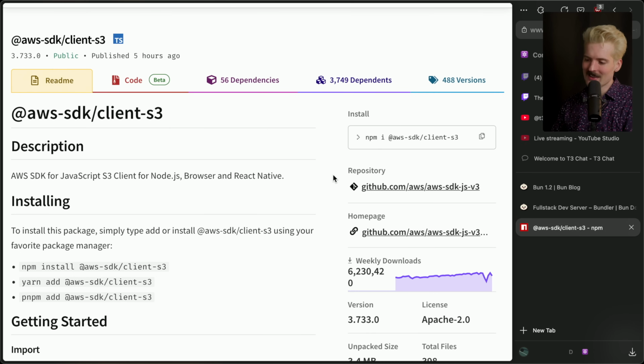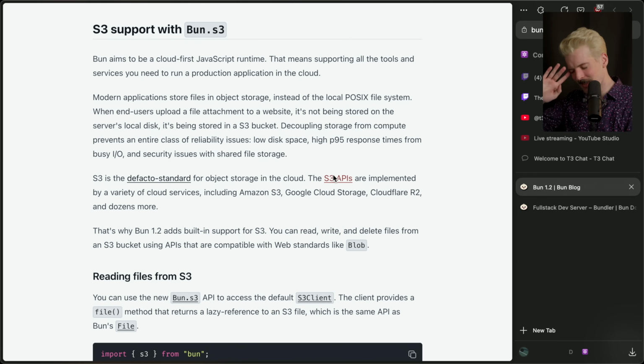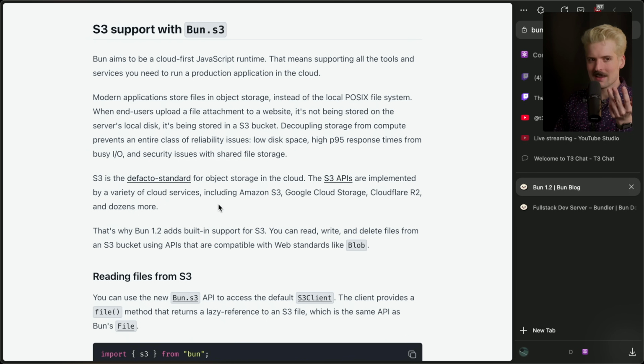But the AWS SDKs are massive. They meaningfully restrict the places you can run stuff that connects to AWS. They're awful. The SDK is so bad. If you don't think the AWS SDK is bad, you're not building serious enough things with it. You will always run into weird bullshit with it. It is horrifying. With Bun, you don't need to bring in an SDK to upload to S3.